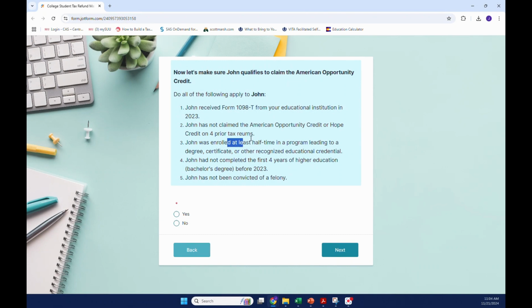You have to be enrolled at least half time in a program leading to a degree, certificate, or other recognized educational credential. And finally, you're not done with your bachelor's, okay? You haven't completed your first four years of school. If you haven't, you can still claim it up to four years, and you can't be convicted of a felony. So if all those are true, hit yes.